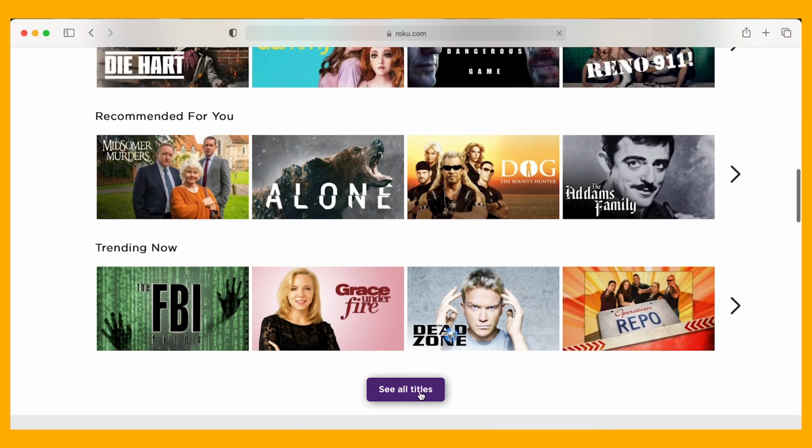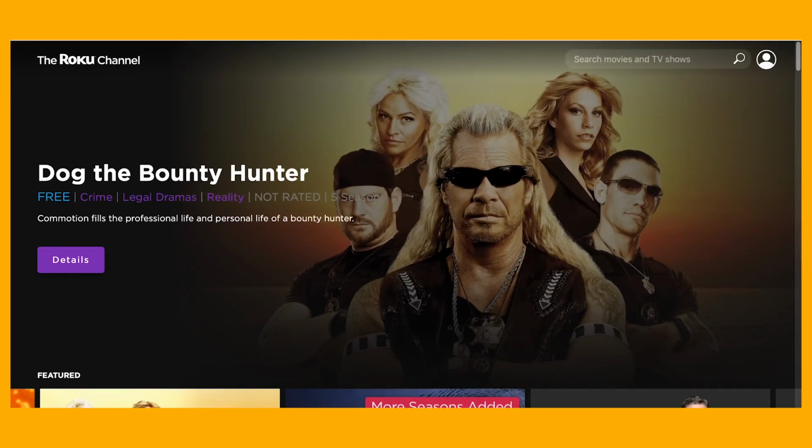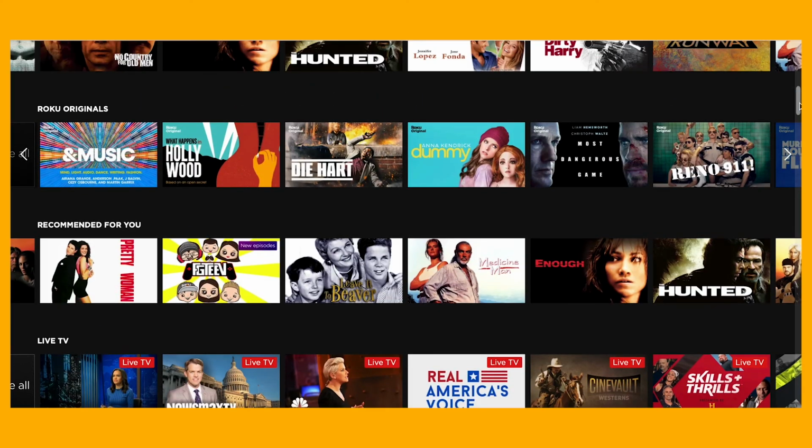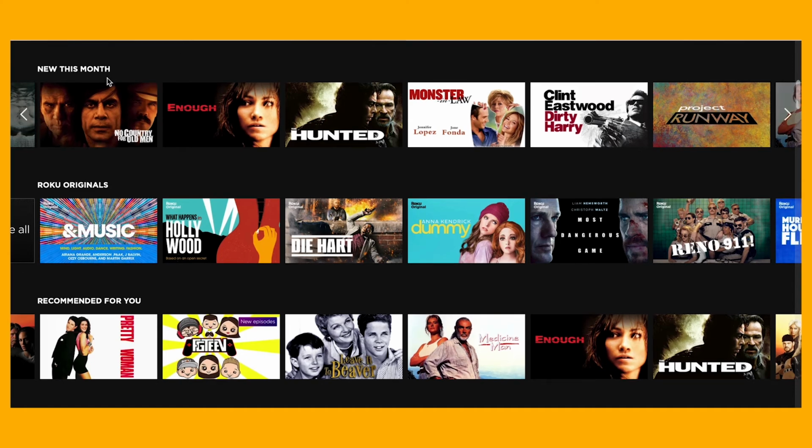Of course, you can see that they have See All Titles, and it brings you over to your Roku Channel. Of course, you can sign in. You can sign in on your app, on your TV, your mobile device. But for this purpose, again, we're on our laptop. And once you have signed in, you're able to see the different titles that the Roku Channel has in their rotation. Now, once you've signed in to your Roku account, you'll be listed with a lot of movies. But again, they have their subgenres, they have their headings. So you have New This Month, Roku Originals, Recommended for You, all kinds of things.